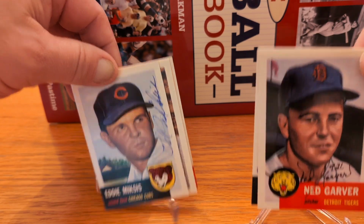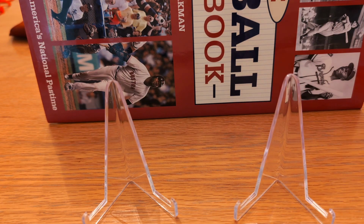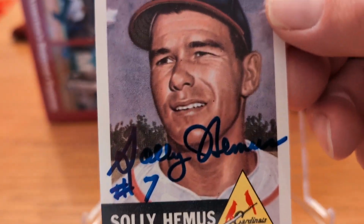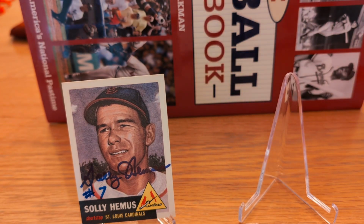Take these out and put them to the side so I have some space. All right. So the next player I'm going to show you is Sally Hemus. As you can see, he's number 7. So when I had them autographed, I asked them for their uniform numbers. And Sally, he was the last manager alive to manage in the 1950s when he passed away, and that was with the Cardinals.